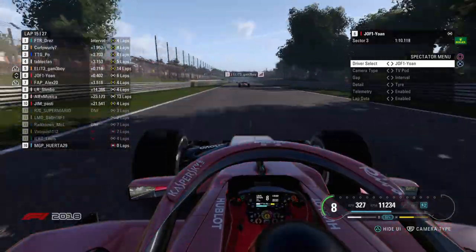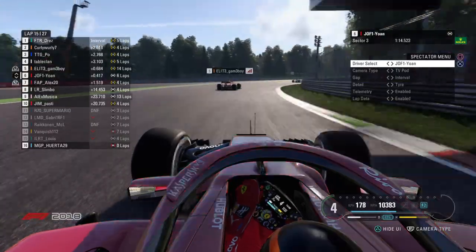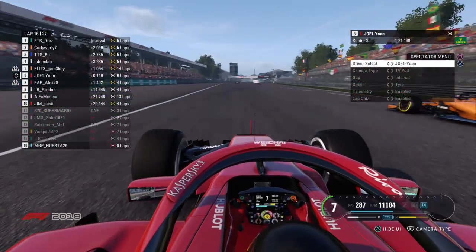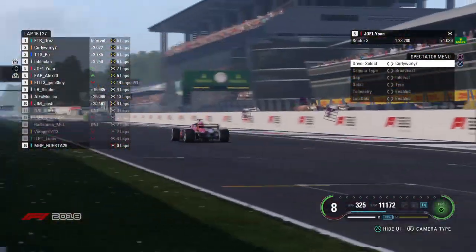On board with Johan. And this is a crucial race. If he wants to try and stay in this championship battle, he's going to have to do a lot better than this. Elite Game Boy then running wide again on the entrance of Parabolica. Just maybe a sign of those tyres starting to go. And yes, they were. Elite Game Boy comes into the pits then.